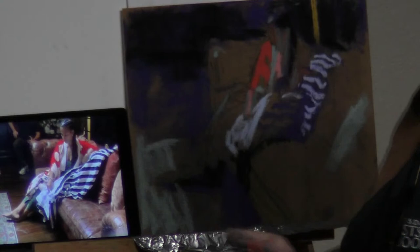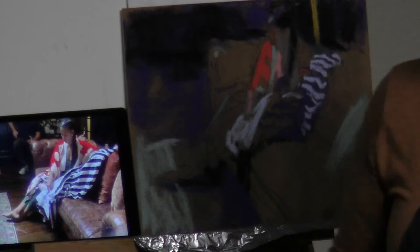I'm getting tangled up here. Let me get some of that red in there, which is a middle tone. And, you know, I see some pastelists that have, oh my God, hundreds if not thousands of pastels, and it's like a candy store walking into their studios. But I use this box, and it's really too many pastels for me. I don't use most of them.